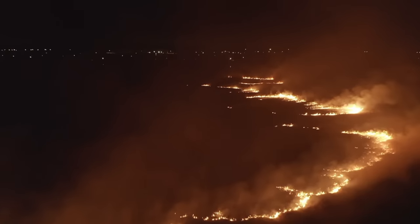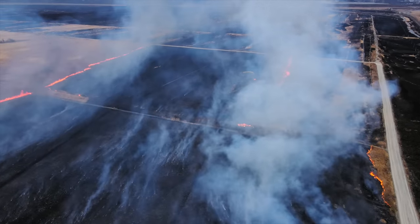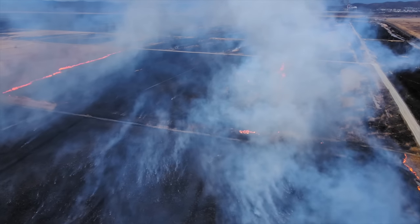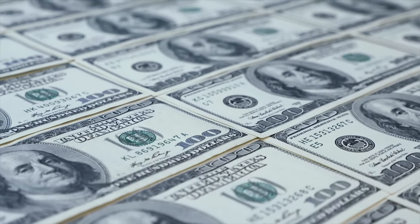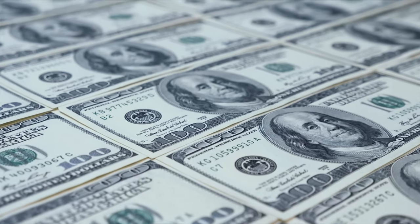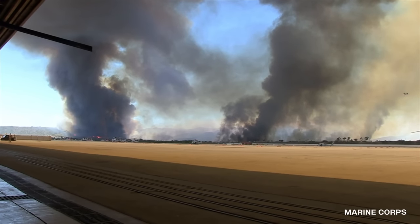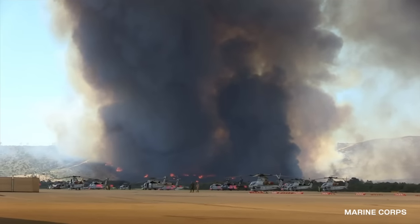Still, flames ravaged for over 2 weeks, burning 26,000 acres of land and destroying 65 buildings. Cost-wise, the fires racked up a $60 million tab. Half of that went towards private property damage, while the other half helped firefighting efforts. The Cocos Fire was the most destructive, taking 40 buildings, including a dozen single-family homes.